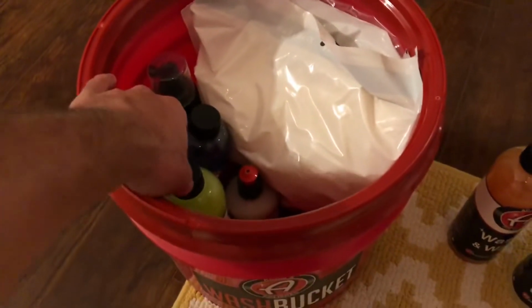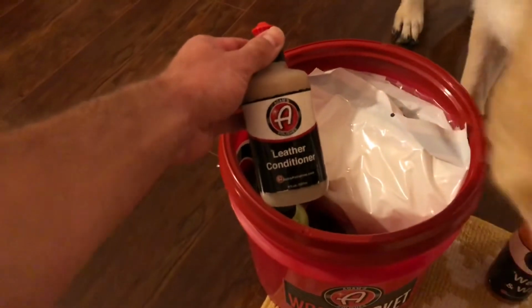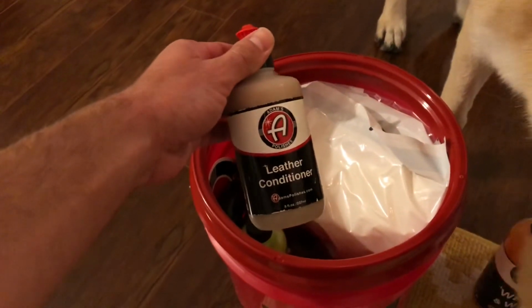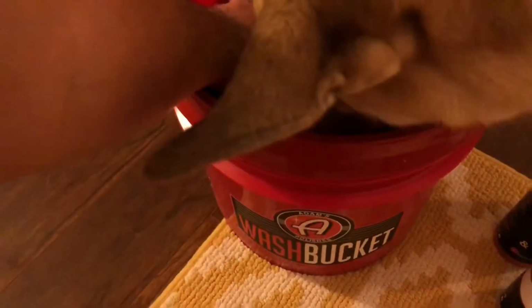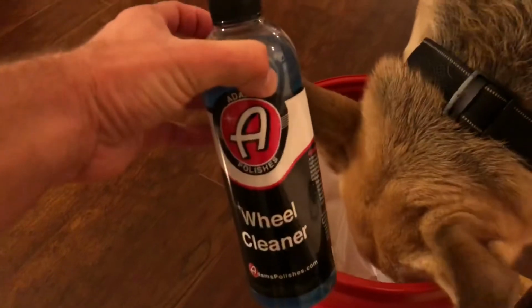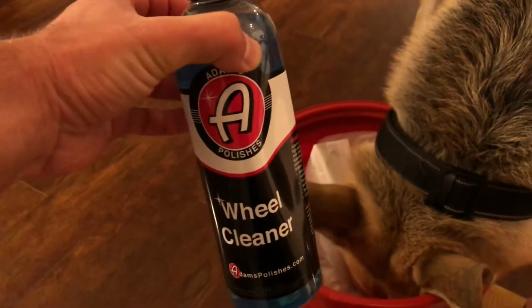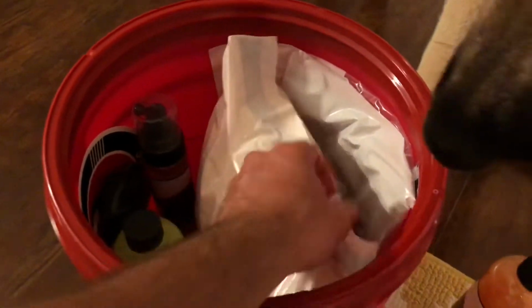Come here. Let's see. What's this here? Let me see. Looks like leather conditioner. All right, sweet. So we got some leather conditioner. That'll be cool. Let's see how that is. And what else we got, buddy? And looks like some wheel cleaner. Very cool. This is what I use for cleaning wheels, so that's awesome. What else you see in there, bud? Nice. Here, what's this?